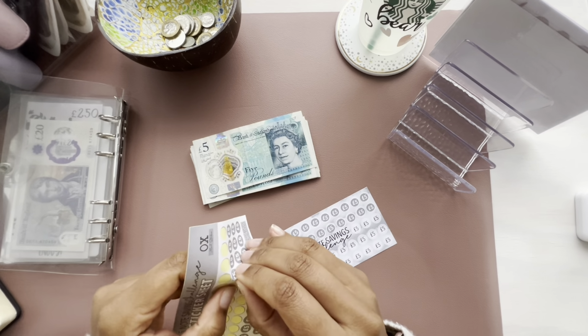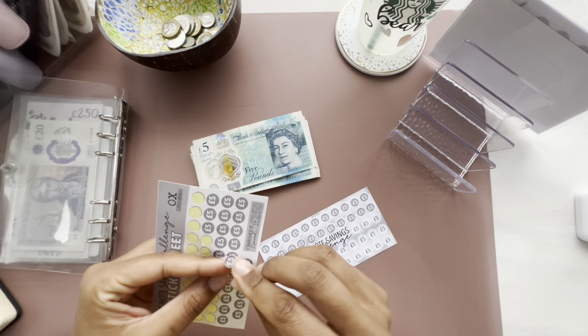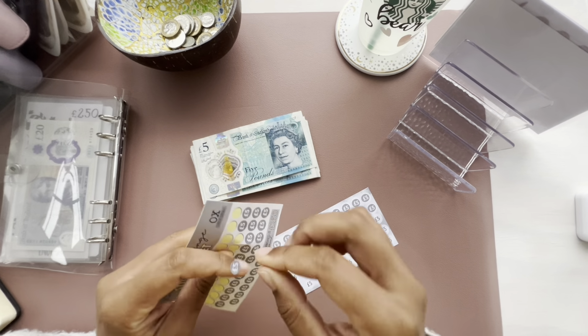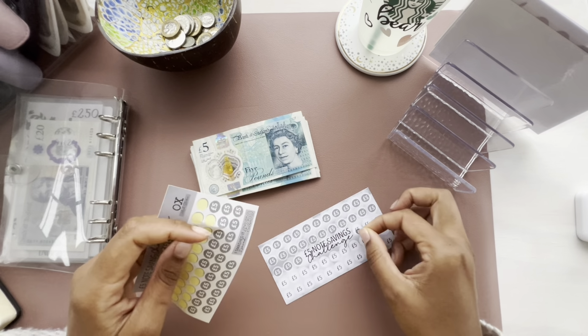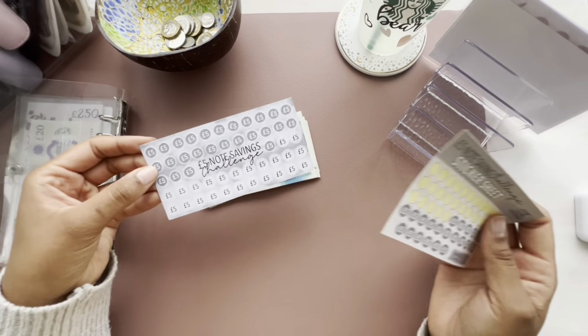I just spent so much time trying to figure out the dividers one. Like I literally did not spend any time making any other savings challenges last week. So I'm hoping that now the dividers are pretty much done, I can spend some time making smaller savings challenges because these ones don't take as long. It's not like fiddling around with the sizes.